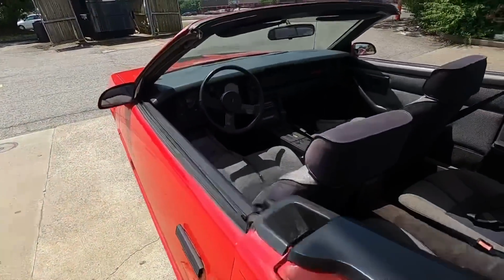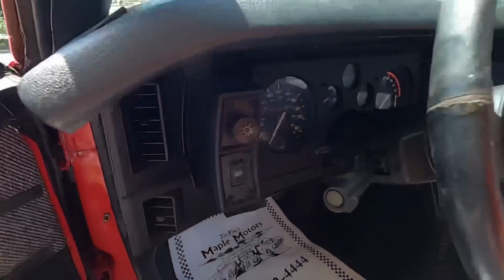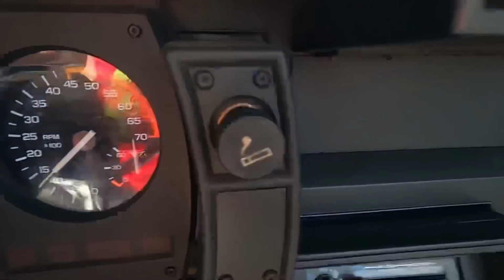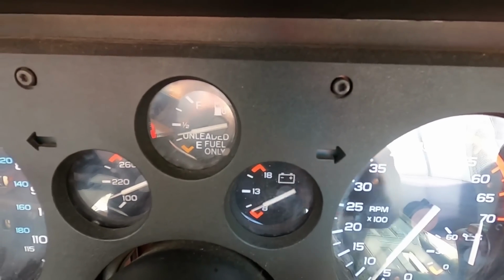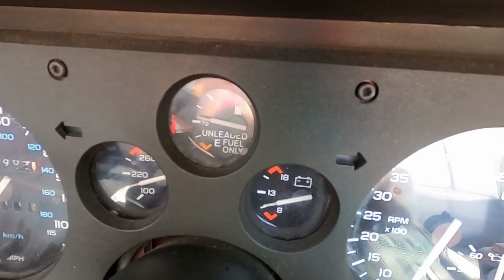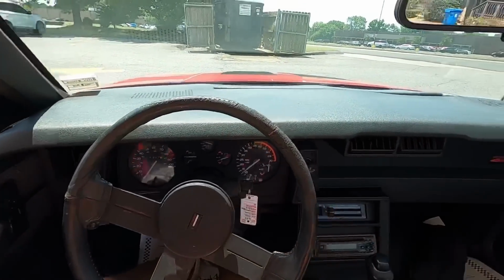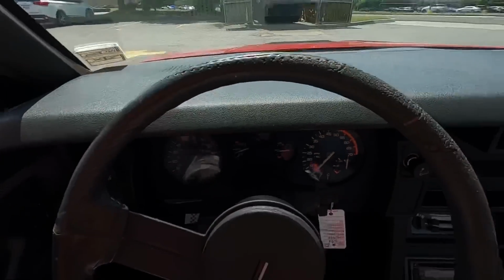I bet that gauge works. I mean, it kind of seemed like it did. So let's jump in here and find out. Let's see if I can get y'all closer. So that's where it was when we pulled up. Now we're gonna turn it on. That's what I wanted, above half a tank. Good deal. Let's do it.